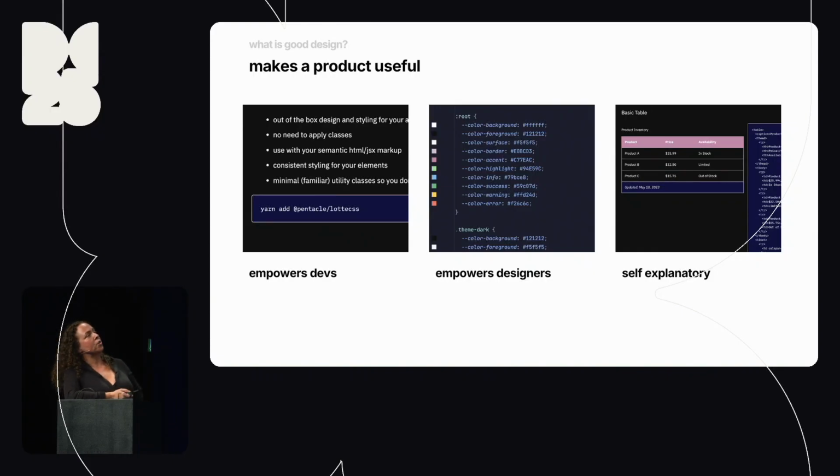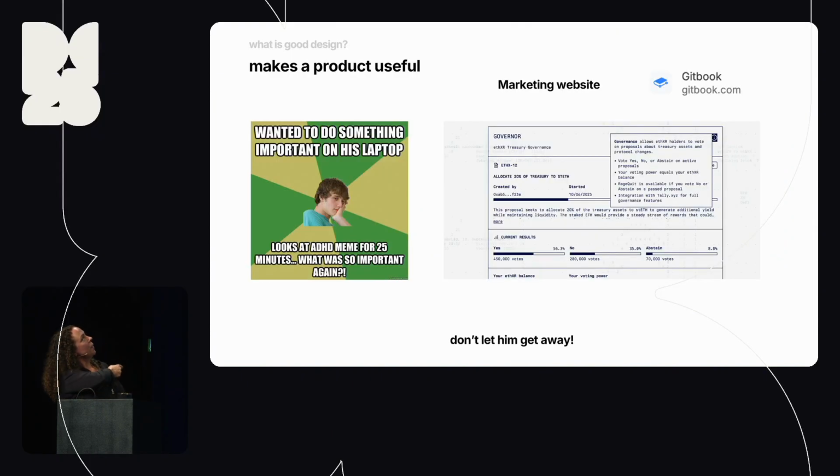And it's self-explanatory because even the junior developers know HTML. So, this is just a quick drive-through slide. Don't let your users get away.